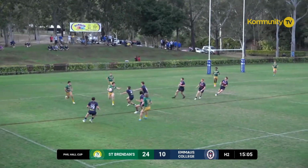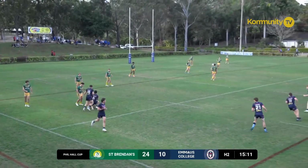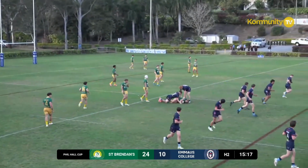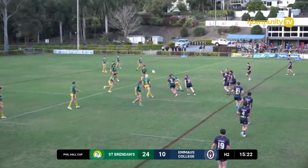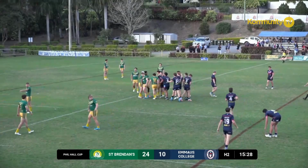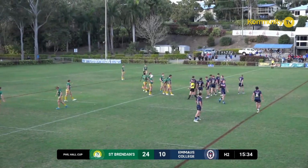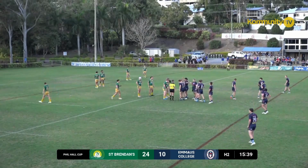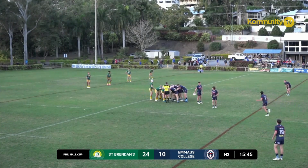St. Brendan's are well and truly rolling. Towards the centre of the field here, St. Brendan's. 24-10 they lead. It's a wayward pass that might just be what the doctor ordered there. Oberhart's limping in back play after playing it. Rather, it's Harrison Hill. And an error from St. Brendan's. So perhaps just a little bit of an invitation there. The door is ajar for Emmaus, if they can come away with some points in this set of 6.